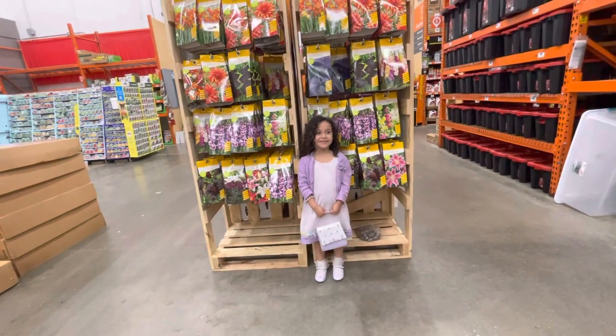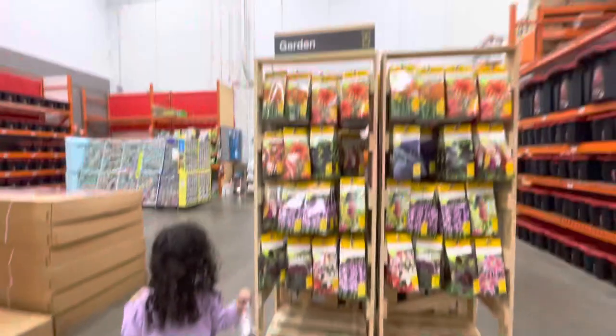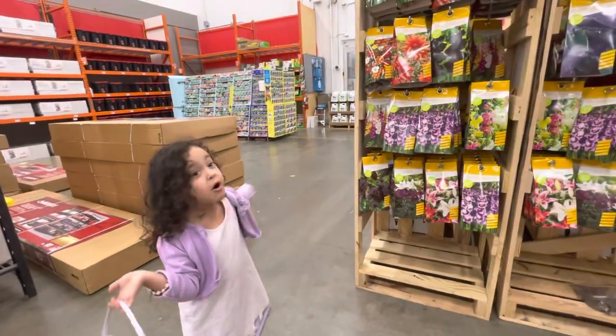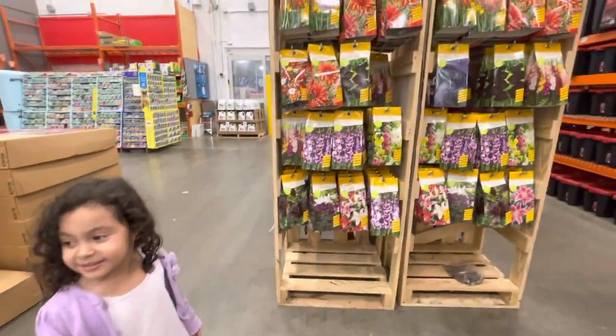Hey everyone. I'm with my daughter Sophia. Where are we at, Sophia? We are at the garden center in... No, not the garden center. We're at Home Depot. That's right. We're at Home Depot. Super excited to be here.